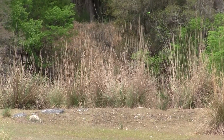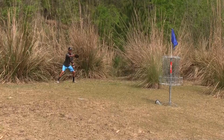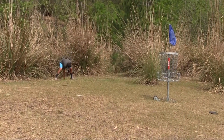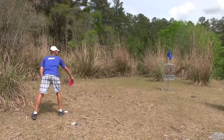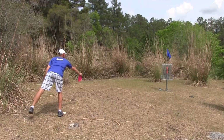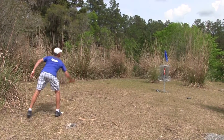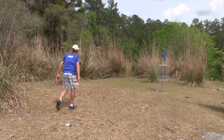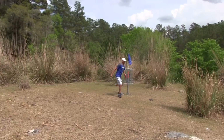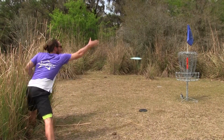Isaac, now. There we go. And that was a mid-range that he went deep with. Not drawing any metal on the putt there. Kenny converts. As I mentioned, Dylan actually got up and threw very quickly. He's going to find himself right next to the basket.